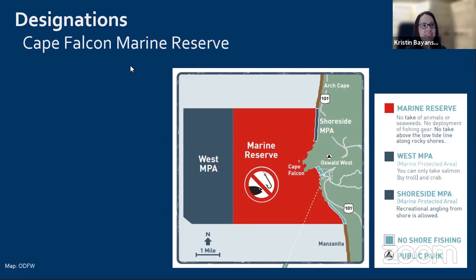Now, abutting these marine reserve spaces often are 2 marine protected areas. With Cape Falcon, we have a shoreside marine protected area that's located around Cape Falcon, which is right below Arch Cape. In the shoreside marine protected area, we have some take that is allowed. The difference between a marine reserve and a marine protected area generally is that marine protected areas allow for some take. In the case of our shoreside reserve, you can do angling from that space.